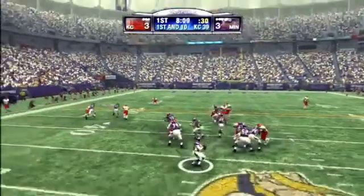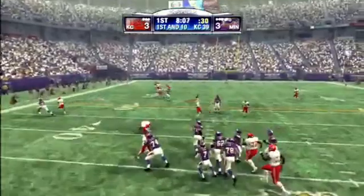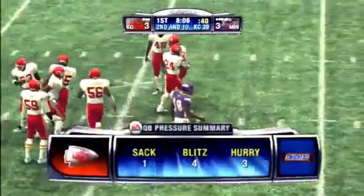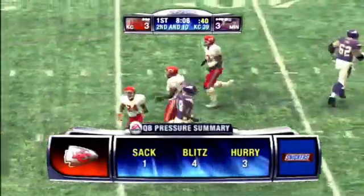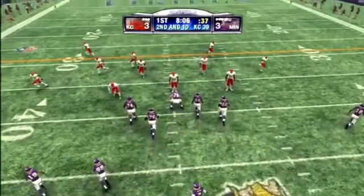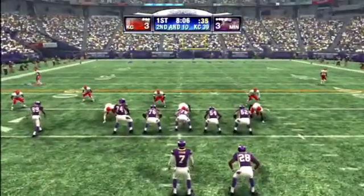First down, looking to throw. Scans the field. Knocked away. Rice was the intended target on that incomplete pass attempt. They line up at the 39. Shotgun formation.